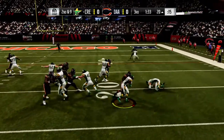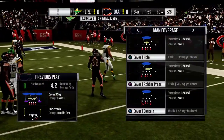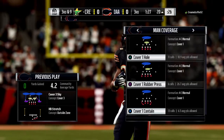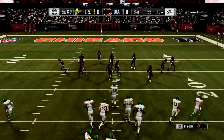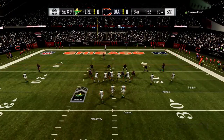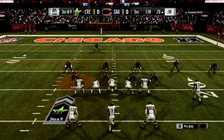Now on 2nd down, this is Gurley. And he is met at the line of scrimmage, and he goes down right there. No gain on the play there, so that doesn't help. Now they're looking up at a 3rd and 9 situation. A field goal would get them the lead, but that's not what they're shooting for as they come up on 3rd down.